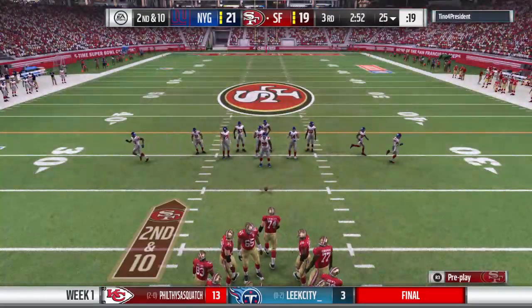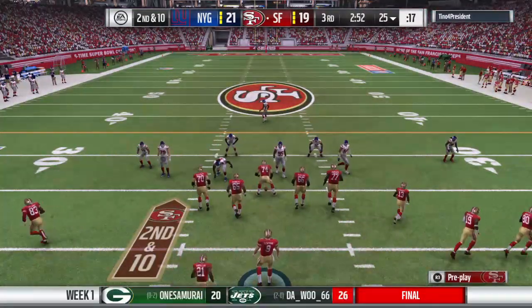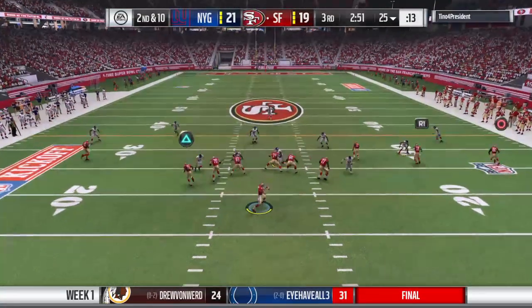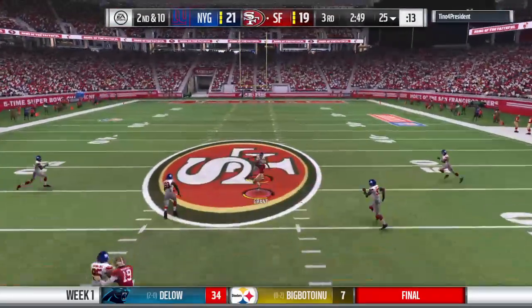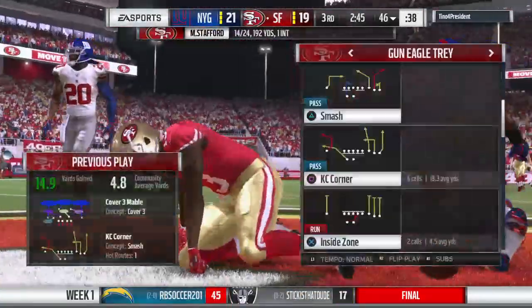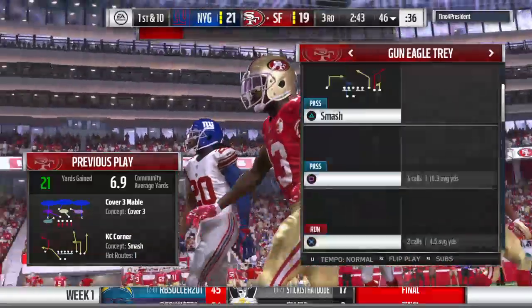Offense looking to avoid a 3rd and long. It's 2nd and 10. One receiver left, three to the right. On 2nd and 10, Stafford brought in over the middle by Graham. And they're going to get this one all the way out across the 45.